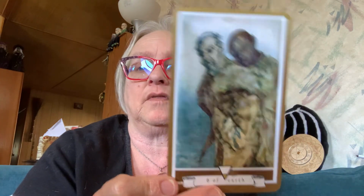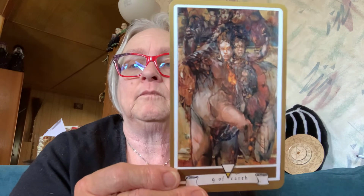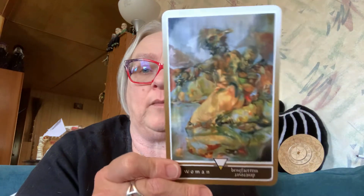This is not going to be an easy deck to work with, I don't think. 6 of Earth. I think you're really going to have to pay attention to the cards and the book. 7, 8, 9, 10. Now we have the boy, the girl, the man, and the woman. Holy cow. That's all I can say about this deck. Holy cow. Clearly, I am going to have a lot of work to do with this deck.